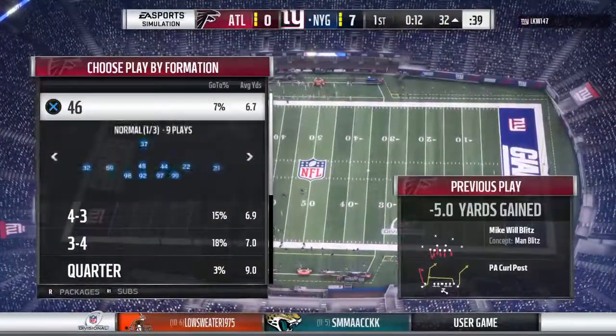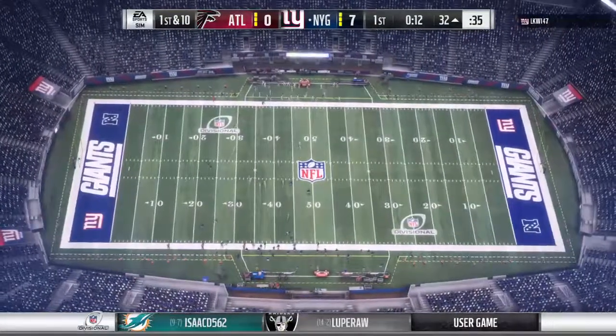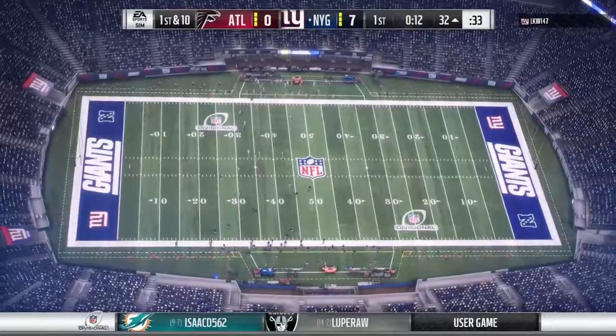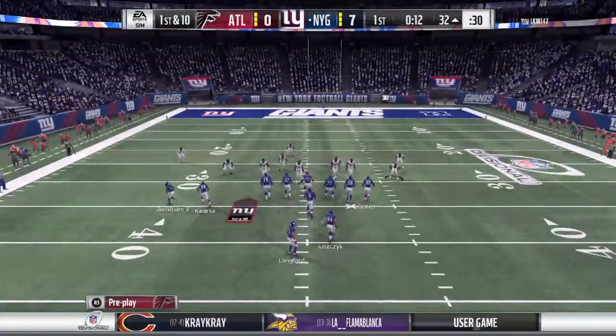So they will accept the penalty and move forward. And a great spot to start this drive from here.